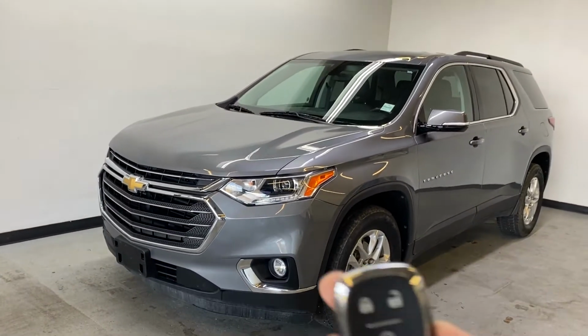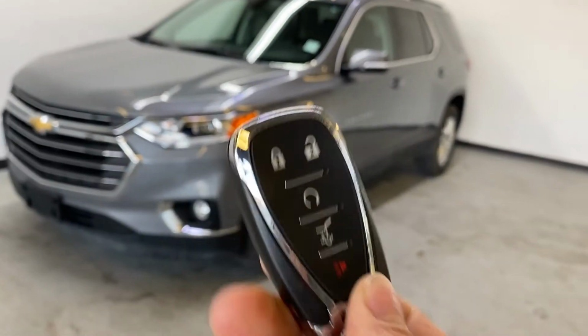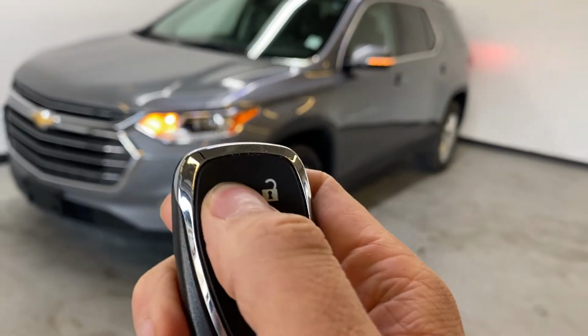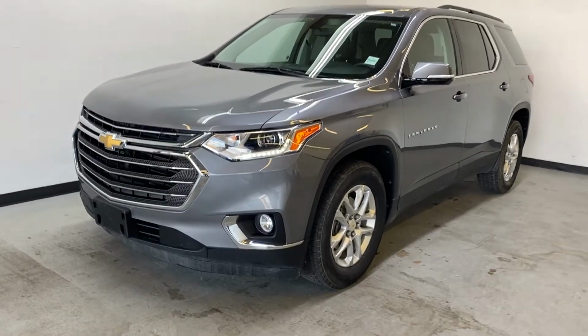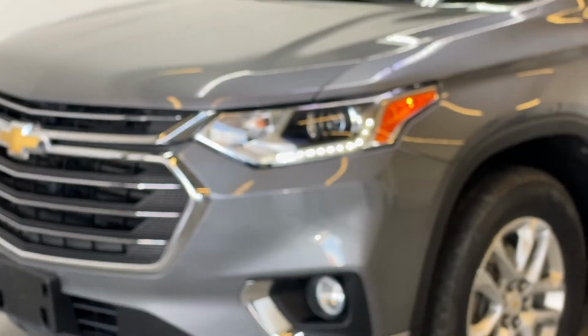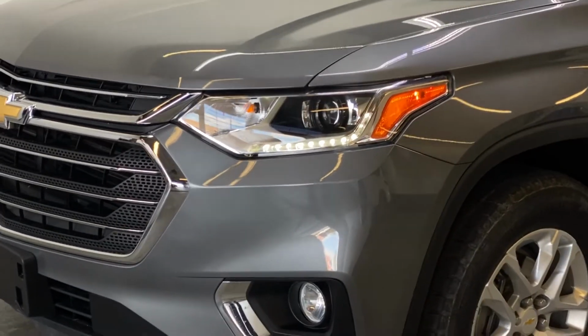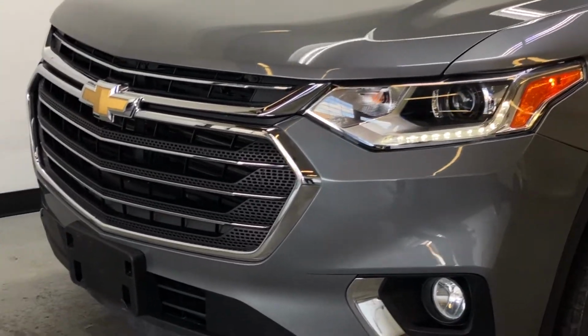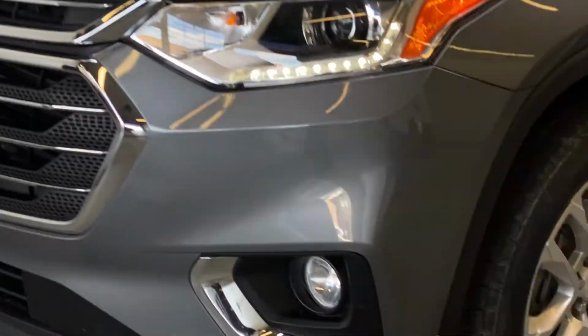At the outside of the Traverse here, you do get your OEM remote starter on the keyless key, so we can just lock really easily, hold down the remote start button, and the headlights light up, and the vehicle does start up nice and easily. Yeah, you do have the LED daytime running lights, bright headlights and fog lights, as well as the chrome accents around the grille with the nice black grille there as well.